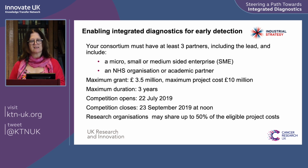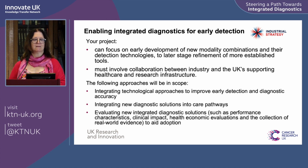Lydia will go a little bit more into this, 50% of eligible project costs being taken up by research organisations. So this is what we want your project basically to do, what we want it to look like. So you can focus on the early development of new combinations. So we might, for example, say, well, what about a combination of imaging, of digital pathology, with genomics, with specific algorithms? You know, that would be in scope. But also we will support later stage refinement, perhaps even utilising CE-marked products and bringing them together in a unique new way to offer improved diagnostic sensitivity, specificity, improved information that will support early diagnosis and precision medicine.